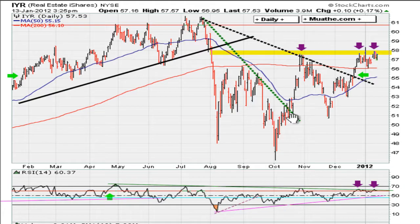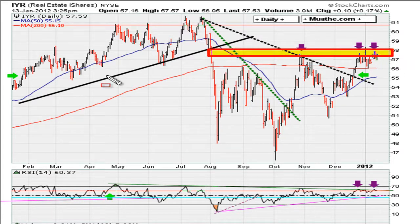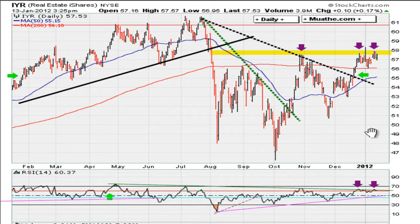Let's take a look at the IYR, and what I want to spend a minute on here is that the IYR can't seem to move above this area. This seems to be an area of resistance, also happens to be an area where there was a breaking point here. Once we broke through the black line here, this break right here has been an area of resistance in this market. So unless we get a breakout, my conclusion is that we are going to be finding it difficult to move higher.